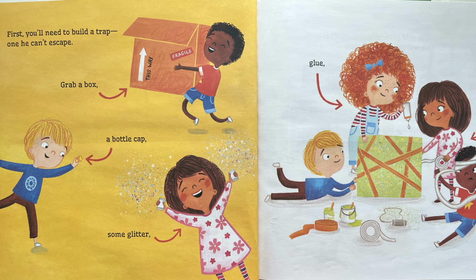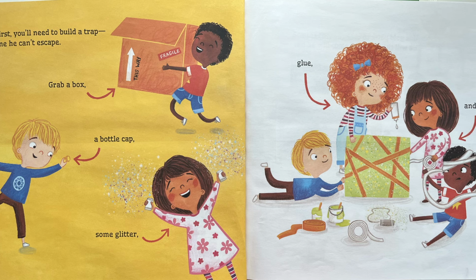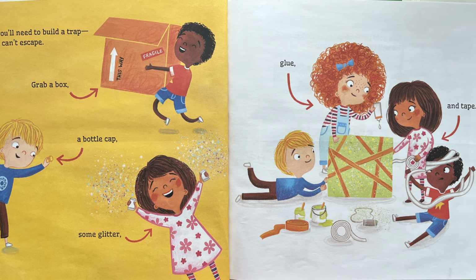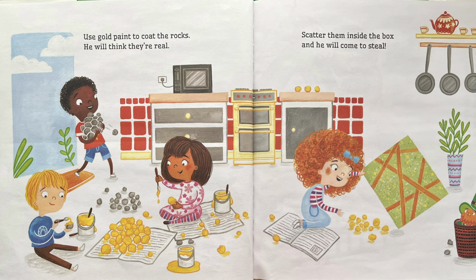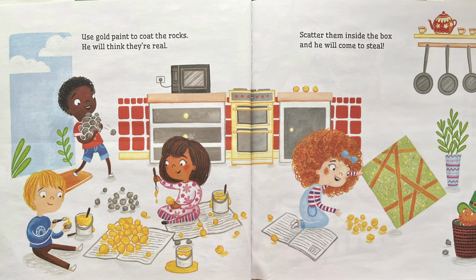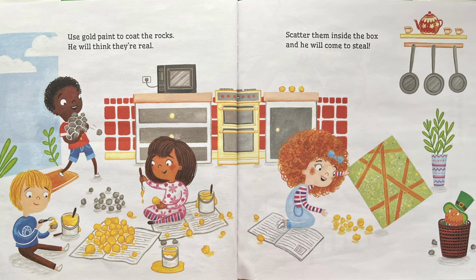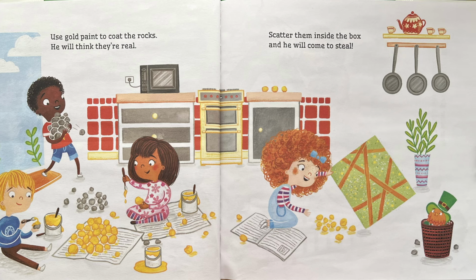First, you'll need to build a trap, one he can't escape. Grab a box, a bottle cap, some glitter, glue, and tape. Use gold paint to coat the rocks. He will think they're real. Scatter them inside the box, and he will come to steal.